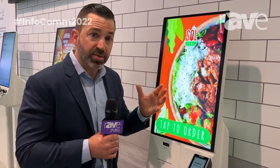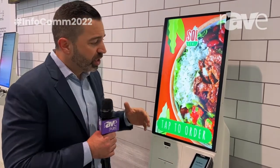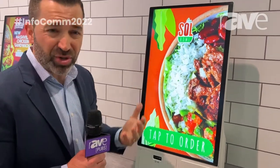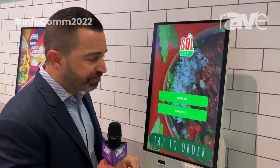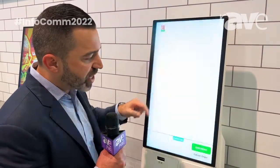The Samsung kiosk powered by Grubbrr is an end-to-end solution: best-in-class hardware, best-in-class software. All of what you're seeing can be customized, including this welcome screen, which serves as an advertising panel in its idle stage. So we'll tap to begin. We can customize all of the buttons. In this case, we'll do dine in.